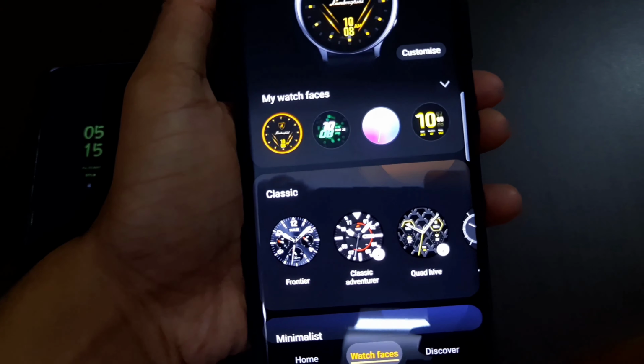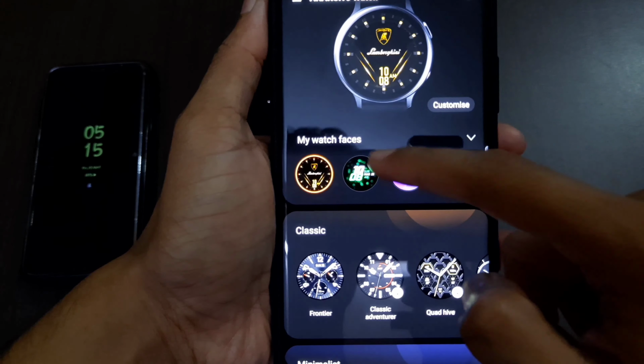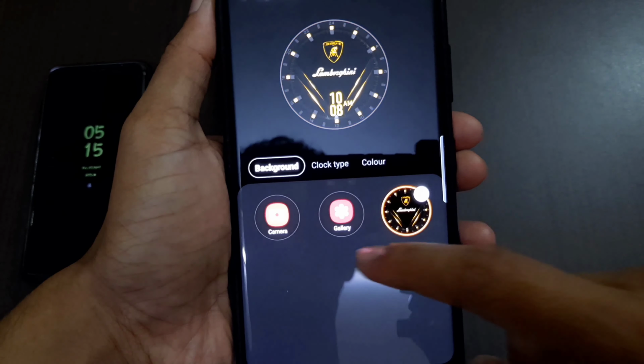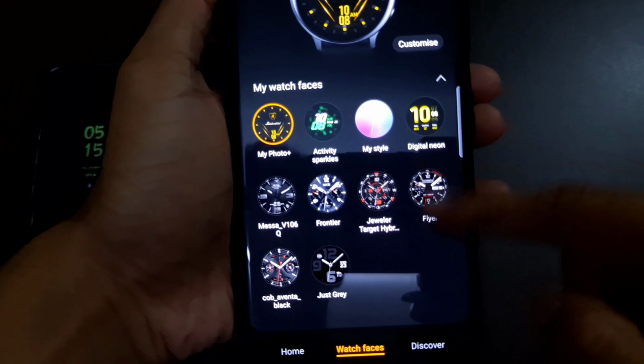Now this is where you'll find all the watch faces for the Samsung Galaxy Active2. You can also customize the watch face by changing the background, the clock type, the color, and everything according to your liking. The watch faces are also neatly organized into different sections like classic, minimalistic, trendy, etc. So it'll be much smoother for you to choose between them.